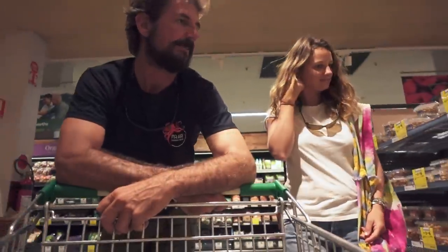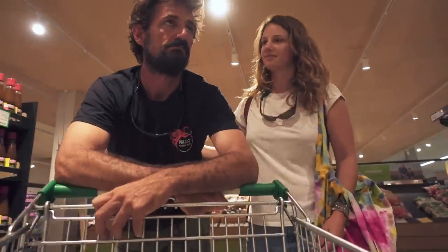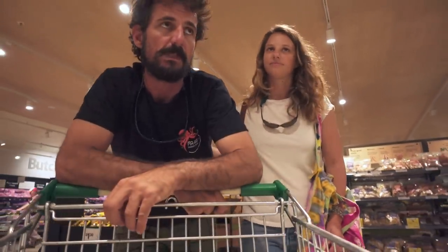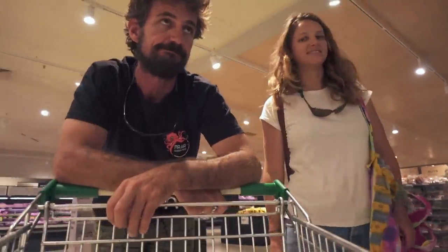So what do we need to get here? Tea, coffee, milk powder, cheese, and nuts and dried fruit. So most of the time we try and get stuff from the farmer's market, but there's a few things that we just get from the supermarket. Yeah. Hopefully stuff that doesn't have too much packaging.